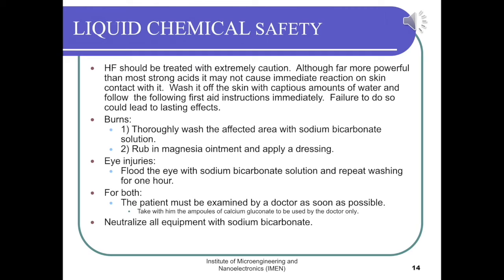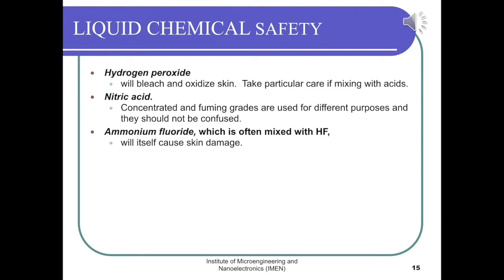But before you take the patient to the doctor, you must do this: neutralize all equipment with sodium bicarbonate. Sodium bicarbonate is very important, and you can use it to neutralize the equipment as well. Hydrogen peroxide will bleach and oxidize skin, so be careful. Take particular care with mixing the acids. Nitric acid, concentrated and fume grade, are used for different purposes and should not be confused. Ammonium fluoride, which is often mixed with HF, will itself cause skin damage.